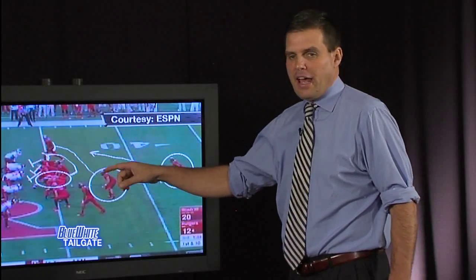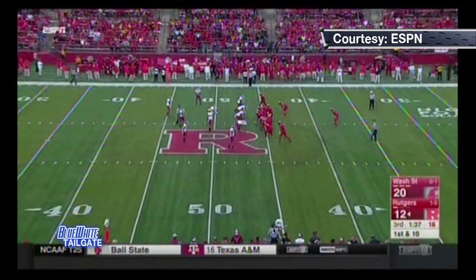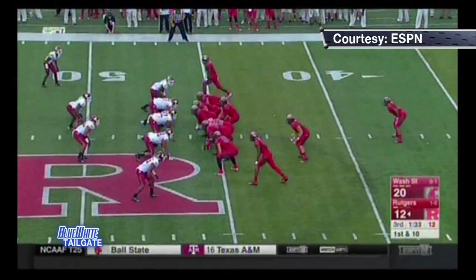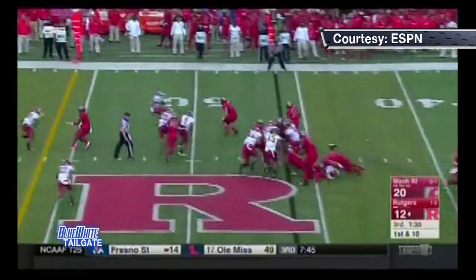But very aggressive, very downhill. And we'll take a look at the video here. You'll see the difference against Washington State. You'll see the line surge is much different. You see these guys up front, they're coming off the ball with a lot of aggressiveness. They're moving the guys down the field. It enables that back to get outside and make some big plays.